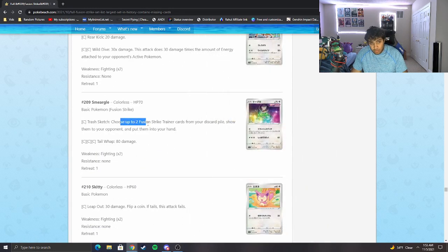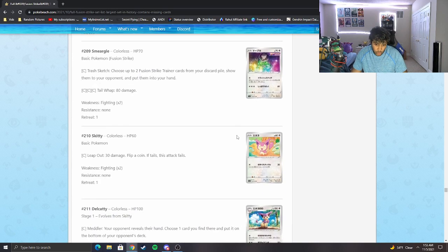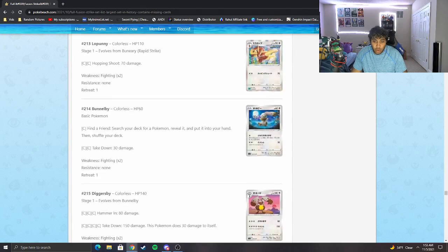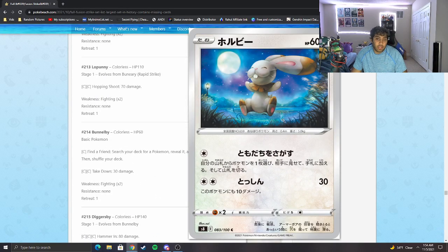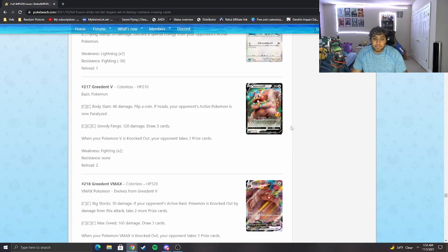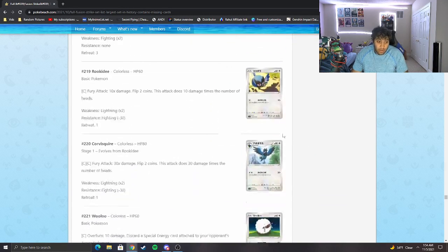Also it can contribute to some sort of a control archetype if it didn't say Fusion Strike trainers, because we don't have any control-esque Fusion Strike trainers. These are all bad. This art, wait, not this one. This art is really cute. I really like this bunny. This green VMAX is really funny because it does 160 and you draw 3. But the funnier one is 30, and if your opponent's active basic gets knocked out, then you get 2 more prize cards. So you can do the Goya and Cursola combo, put something on the bench, bring it up, and knock it out, take 4 prizes total, which is kind of insane.